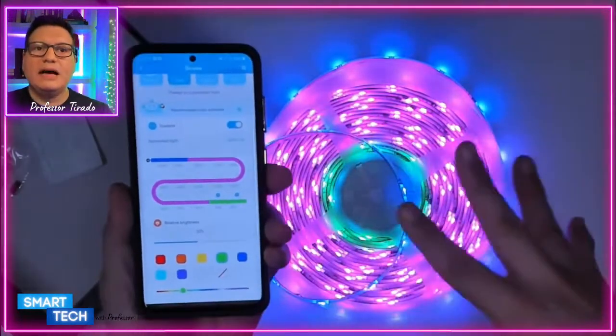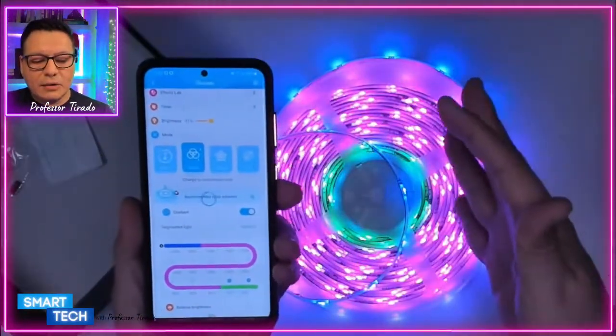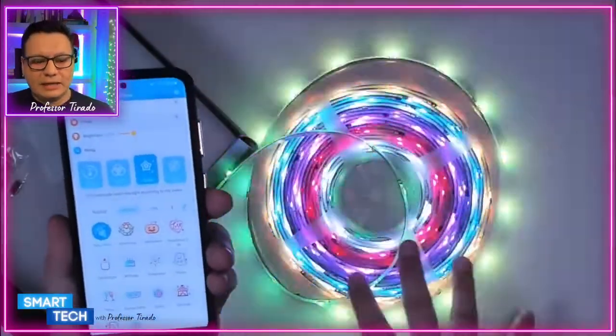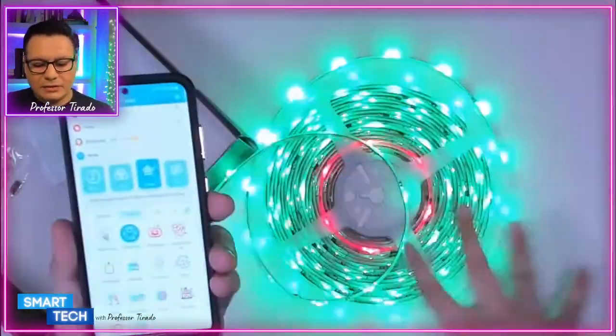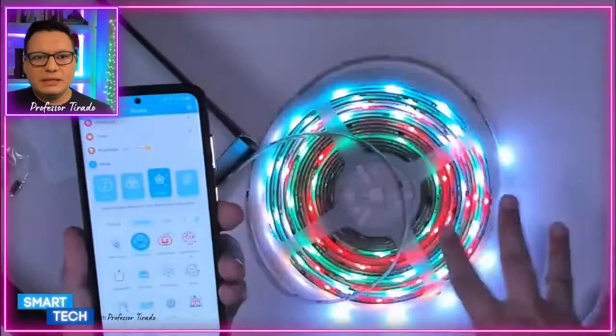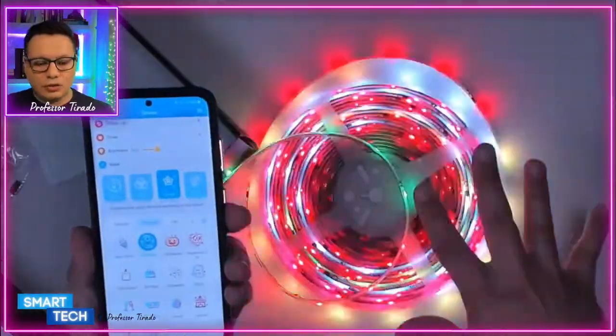Or if you didn't want to bother with customizing the lights, you also have different scene modes that you can select. As you can see here, it's kind of like a New Year's theme. Or if you wanted to do something for the Christmas season, or I know Halloween just passed, you have a multitude of options to choose from.